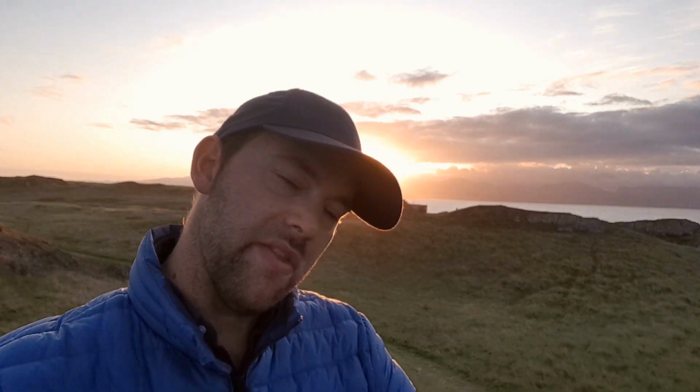Got those shots done now. I've got the early portraits with the colour in the sky, and I've also gone down slightly lower on the rock, which you would have seen with me moving around, to try and get some landscape shots. They're quite nice down there.